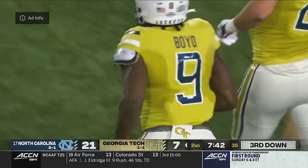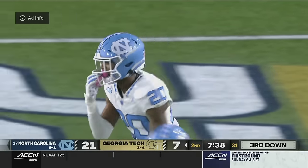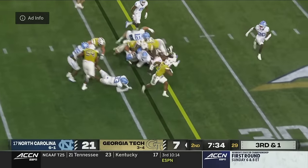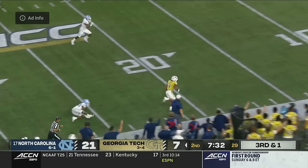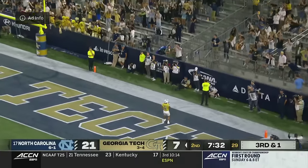I said a second ago, I think Holloway's the guy that Georgia Tech is going to want to target. Even there, decent coverage, and he's able to carry him towards the first down. Quick snap. Here's Dontae Smith. And a Georgia Tech touchdown for Smith.